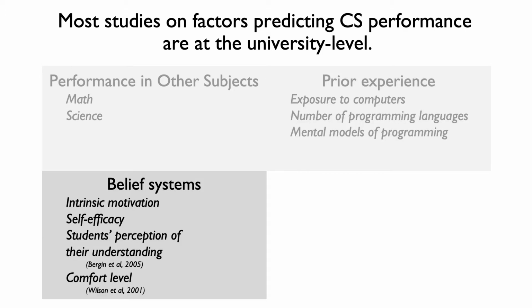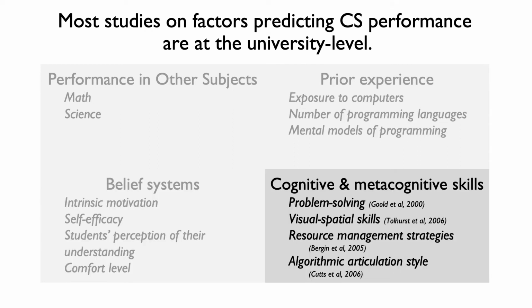The third category is student belief systems, and this includes intrinsic motivation, self-efficacy, students' perception of their own understanding, and their comfort level in the course. And the fourth category is cognitive and metacognitive skills, which include problem solving, visual spatial skills, which is how well you can manipulate shapes in your head, resource management strategies such as time management, and an algorithmic articulation style.